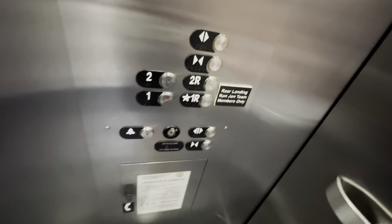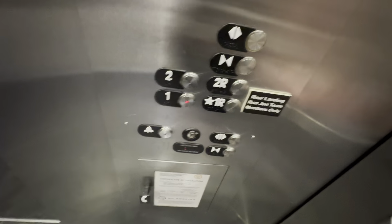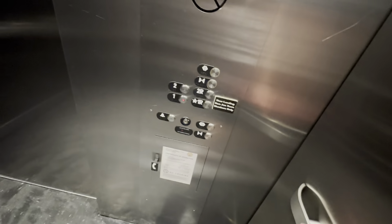This is an Otis, and you can tell the buttons look similar to the Gen 2 buttons back in England, back in the UK. And as you can see, it's a very nice cab view on this elevator, and we're going down to 1, and there's the emergency phone. Unfortunately, I can't open it because it's very secure. And here we are on the first floor.